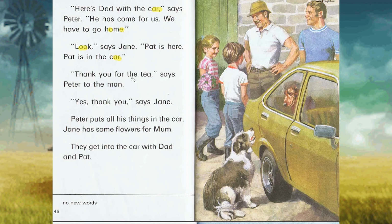Thank you for the tea, says Peter to the man. Yes, thank you, says Jane. Peter puts all his things in the car. Jane has some flowers for Mom. They get into the car with Dad and Pat.